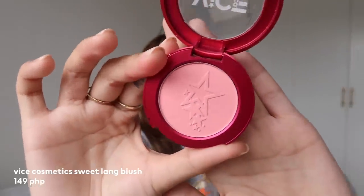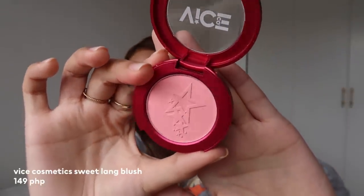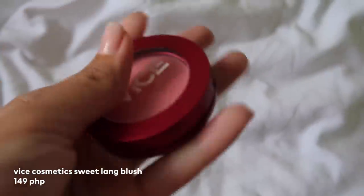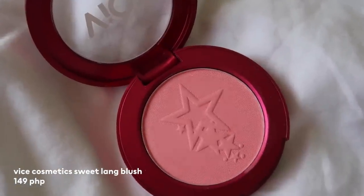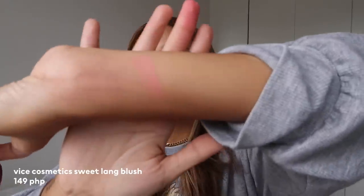I think it was Miss Nate who recommended this. It's the Vice Cosmetics Aura Blush in Sweet Lang. This is the shade. Again, I love very baby doll, pabebe, pinky shades. For blush, I feel like it's really like literal na Sweet Lang talaga yung look and I love it. Plus, it's only 145 pesos and it's also a local brand. Look. It blends out so nicely. I really wouldn't have thought this was only 145 because ang cute niya lang, ang fresh niya lang.